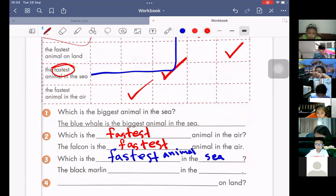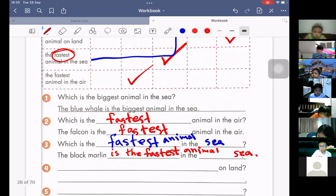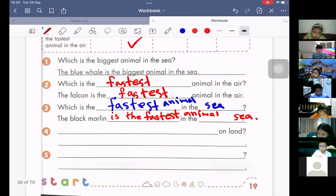The black marlin. The black marlin is the fastest animal in the sea. Okay, thank you. Which is the fastest animal in the sea? The black marlin is the fastest animal in the sea. So now look at number four.